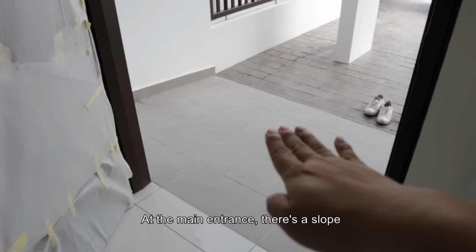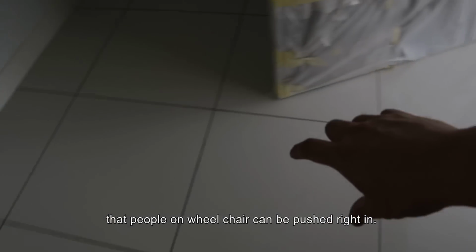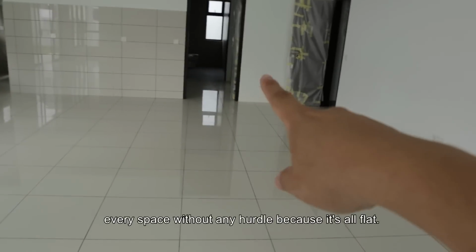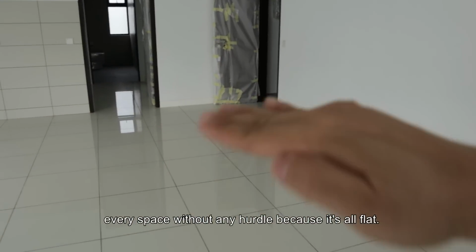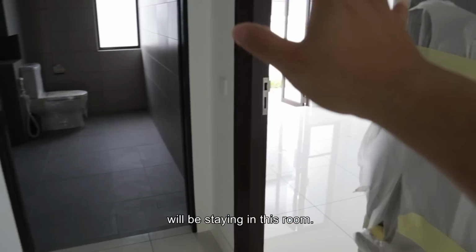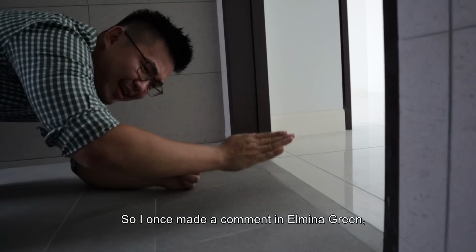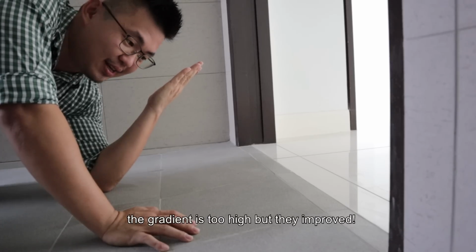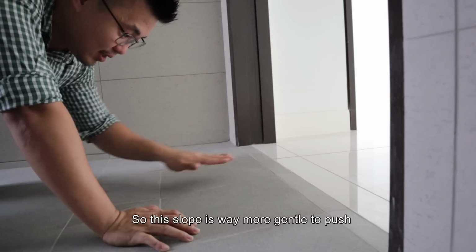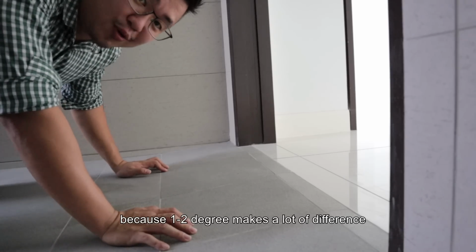So the main entrance is actually a slope that people can just push them in, right? So without even changing anything, you can access every space without giving it a thought because it's all flat. That being said, most probably the elderly of the family will be staying in this room. I once made a comment that in Elmina Green the gradient is too high, but they improved. This one is way easier to push, because 1 to 2 degrees actually makes a lot of difference if you're in a wheelchair.